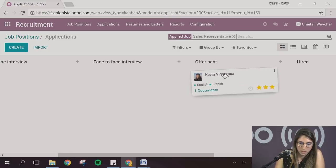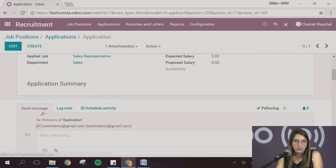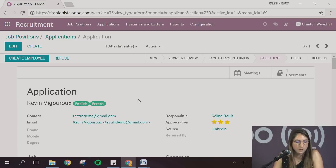I also put Kevin here. I can just send a document with the offer in the format of PDF, for example. Then I got a call. Kevin is super interested to work with me, to work at Fashionista, sorry. And now we would like to transfer this candidate to an employee status. So you can just, of course, put him in hired here and click on create employee.